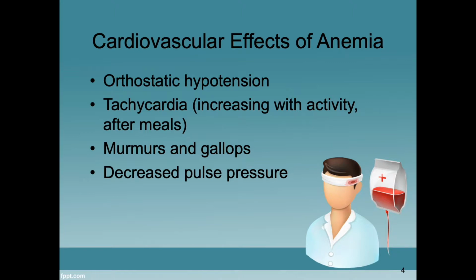The cardiovascular effects of anemia include orthostatic hypotension, tachycardia, especially that which increases with activity and after meals, the presence of cardiac murmurs or gallops, and a decreased pulse pressure.